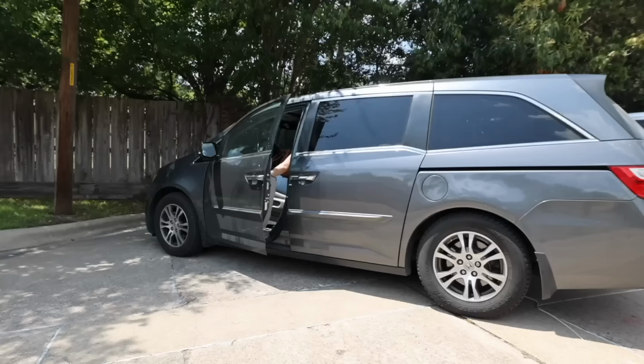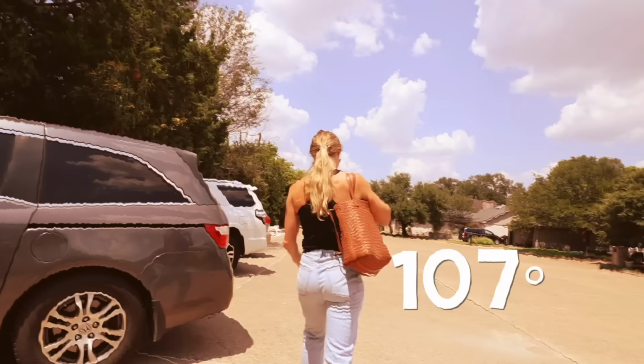Oh my gosh. Heat wave, Texas heat wave. It punches you in the face when you get out of the car. Just smacks you right in the face.